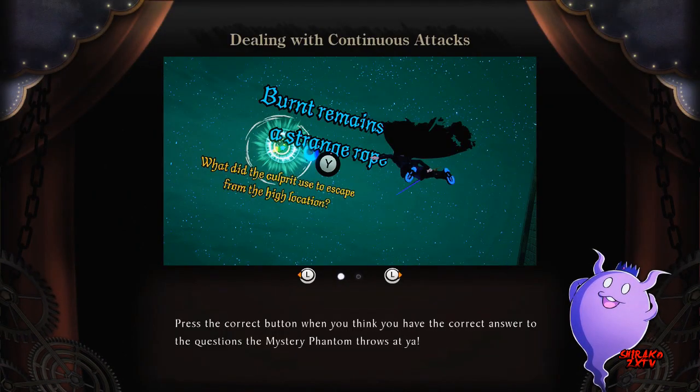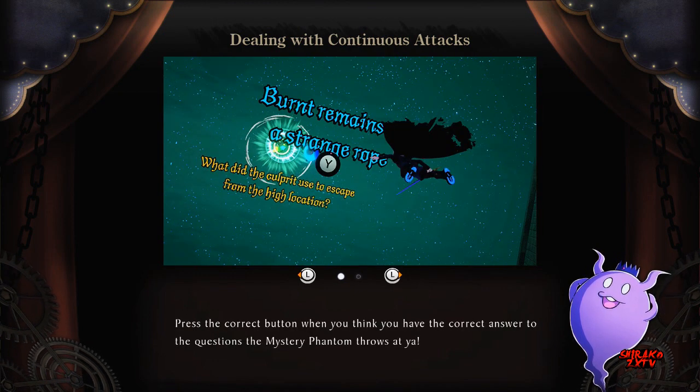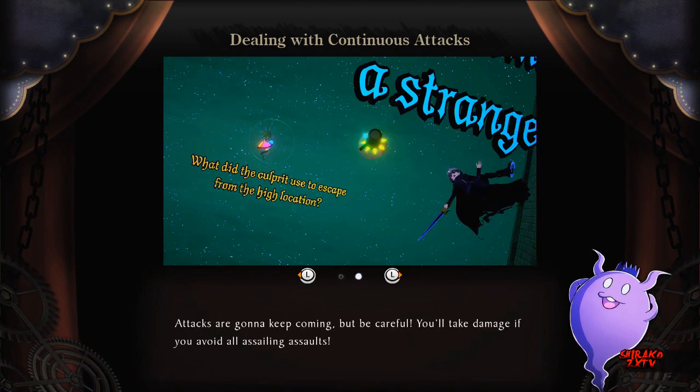It's so simple. Press the correct button when you think you have the correct answer to the questions in Mystery Phantom. Oh gosh. Attacks are going to keep coming, but be careful. You'll take damage if you avoid all enemy assaults. What? While we think?